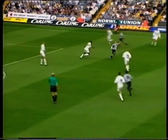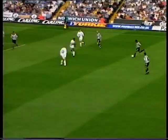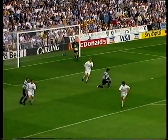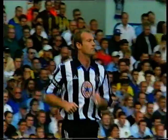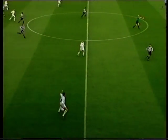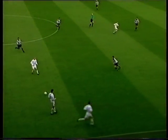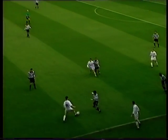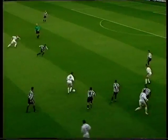Dyer, Kitspire. Solano looks to see where Alan Shearer is. Well, it was a nicely directed header by Gary Speed. Comfortable enough catch in the end for Nigel Martin. Batty, Backer, Kelly. Backer into a little bit of space.